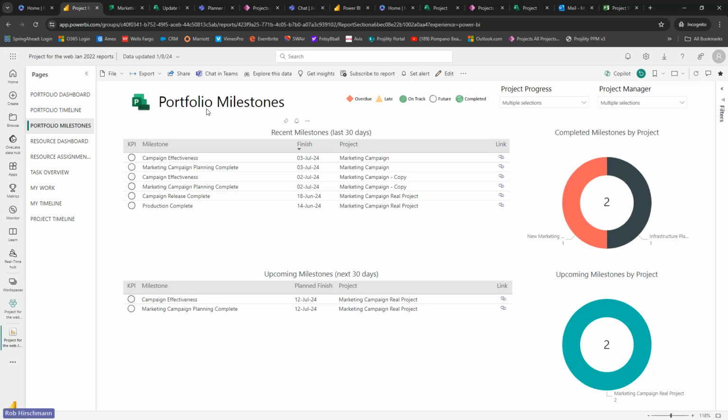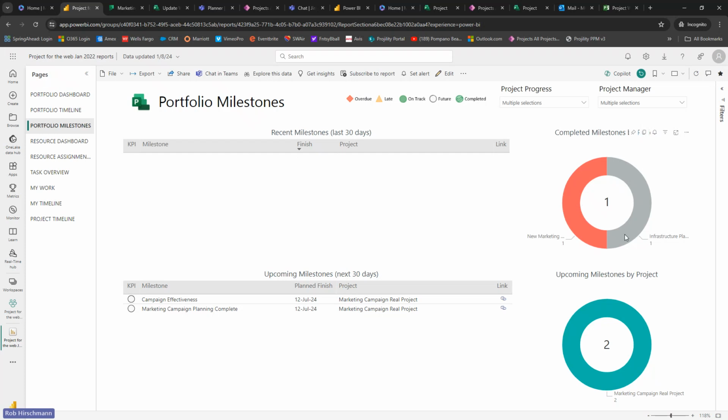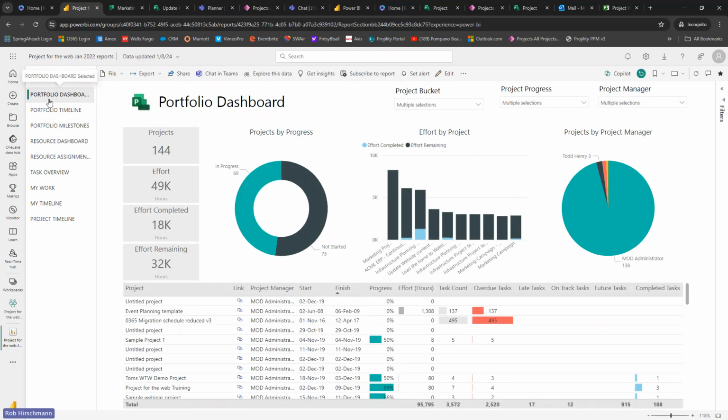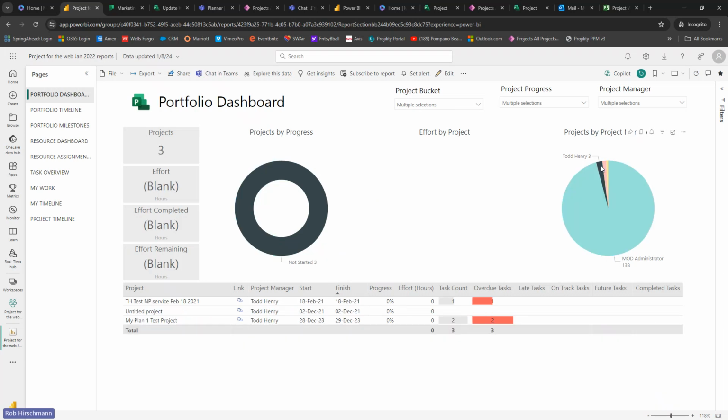In this case, you can see I have all the milestones going on across the marketing campaign, the other campaign, anything we have, and then we can focus just on one project or another here simply by clicking on the chart on the right. Or maybe I want to do a basic portfolio dashboard. So it's going to show me the 144 projects that are being managed by my team, maybe my marketing team, and I can see them all in one place. Now I can focus maybe on just a couple of them. Maybe I want to see all the projects being done by Todd right now. I click on that, and now I can see the three projects being done by Todd.